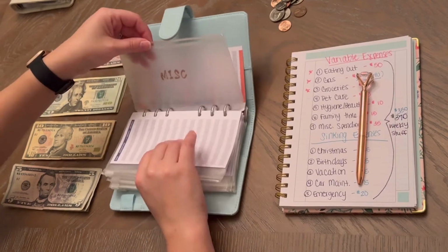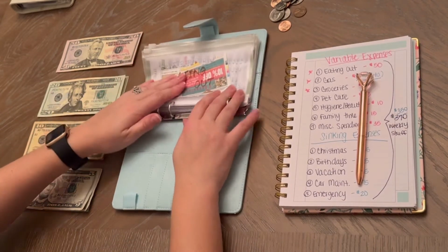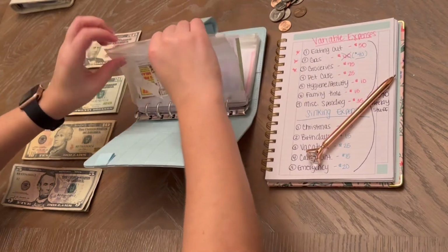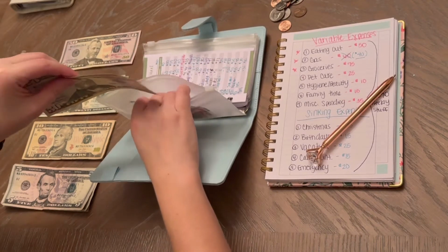So, as you'll see, I do remove all of the coins from each envelope before I ever get started, and I do put those to the side to drop in my coin jar. I always begin with my variable expenses. My very first one is eating out. I do allocate $50 a week to this.